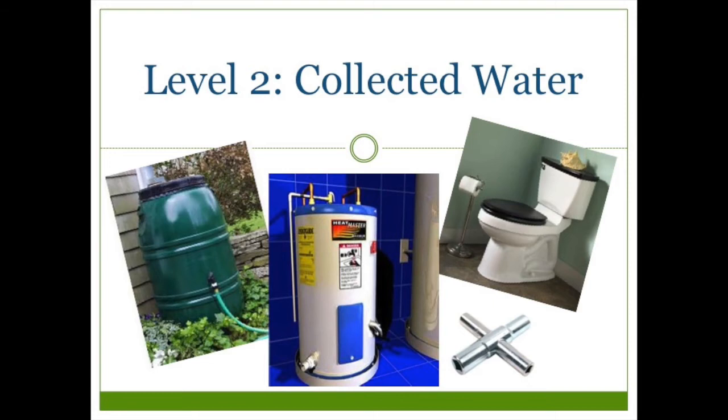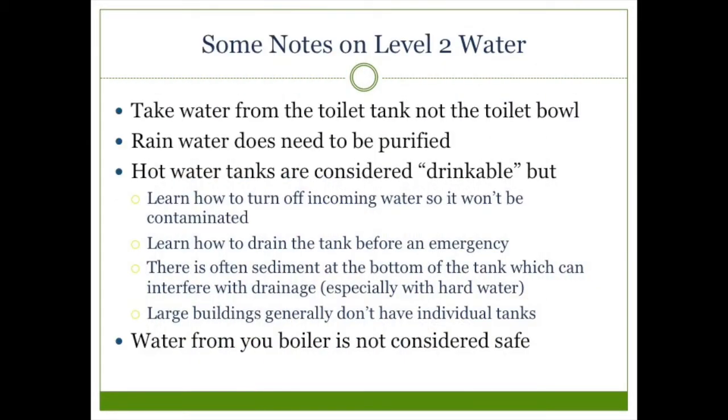There are some videos on YouTube that talk about how to use this tool, which opens the water pipes on the outside of commercial buildings or large buildings. I haven't tried it. I have no idea about the legality of it, but I did decide the tool itself is pretty inexpensive. Maybe $5 is what I paid for it, and I did decide to carry it in my bob. A couple of comments on level 2 water.